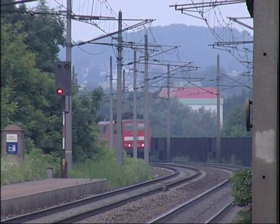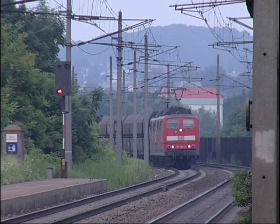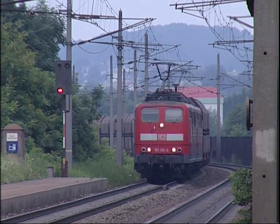Linz is home to a major steelworks, which receives and dispatches many trainload freight services each day. 151 126 and 055 near the end of their run with this load of coal brought in from Germany.